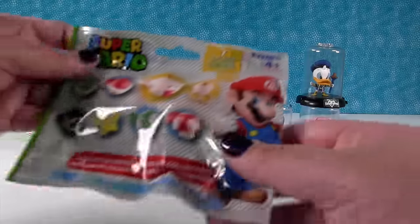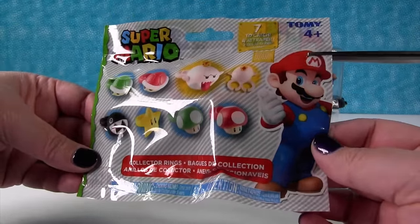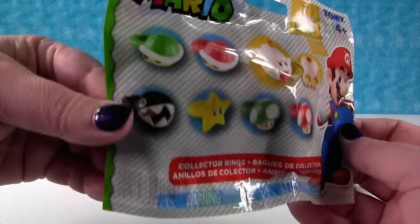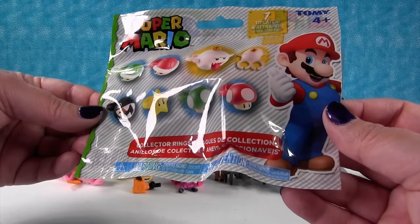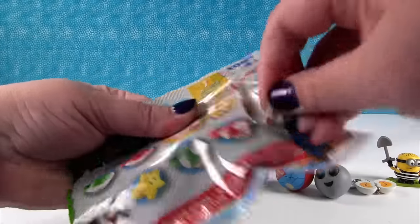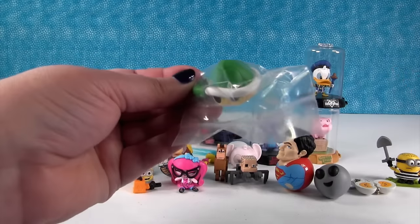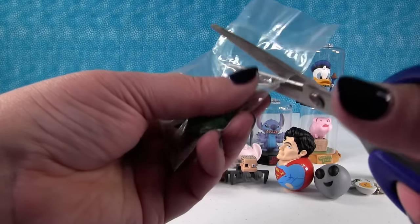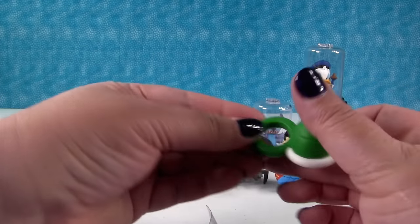Okay. So, Super Mario rings, collector rings, 7 to catch. Can you catch them all? Oh, wait, that's a different toy line. Yeah. So, let's see. I want him. Okay. I want the turtle shell. The red one? Let's see. Oh, we got the green turtle shell. Oh, nice. There he is. I think the one that you wanted, that's the rare one.